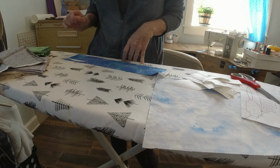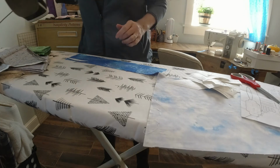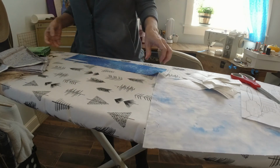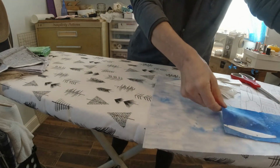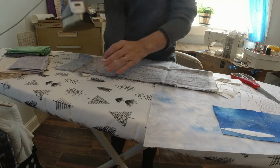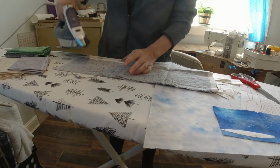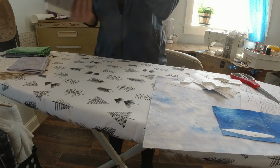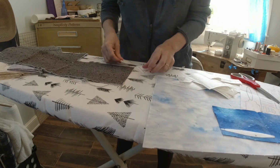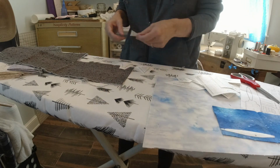I'm getting ready right now to put my freezer paper onto the piece that's going to actually be the little pond. So I'm just going to touch that briefly with the warm iron, and then I can set that aside and I'll cut it out in a little bit. I want to make sure that pieces are nice and flat before I put the foundation piece on. This is going to be for my roof tops, which I have to find the other one. There we go.